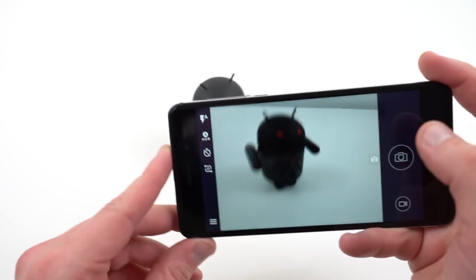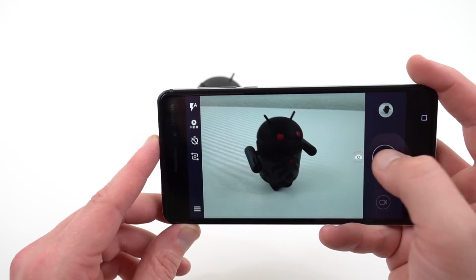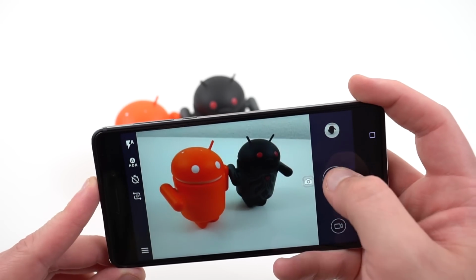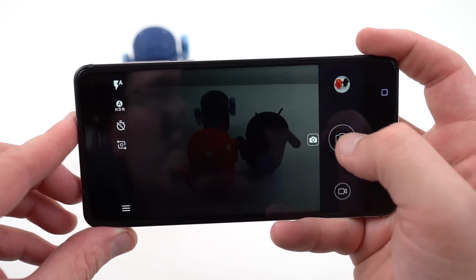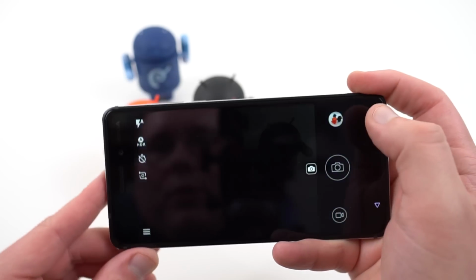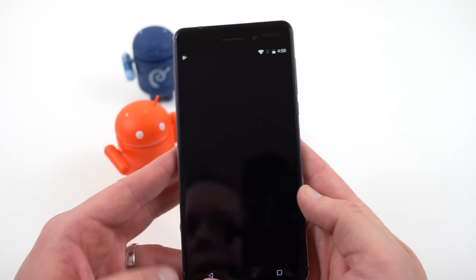So let's see how fast the shutter speed is here on the camera. Take a few. It's pretty darn fast for a budget type offering. Not bad at all. Let's check out the detail here if we take a photo with something in the background. See if we can get focus there. And let's just open it up in photos really quick.